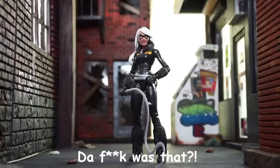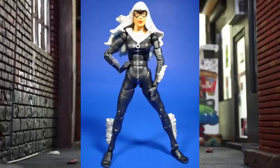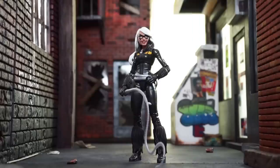Sometimes Spider-Man's ally and sometimes his enemy, Felicia Hardy prowls the city as Black Cat. So if I'm not mistaken, this is our third Black Cat in the life of the Marvel Legends line. The very first one was from Toy Biz, and then we had a second one from Hasbro that I thought was good, and now we have this one in this atrocious costume. And those are cat eyes right there above her breasts.